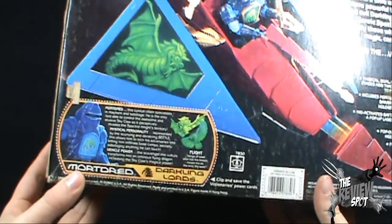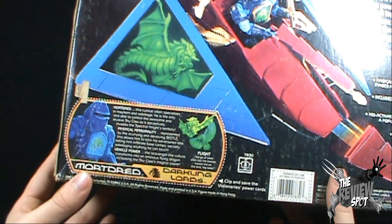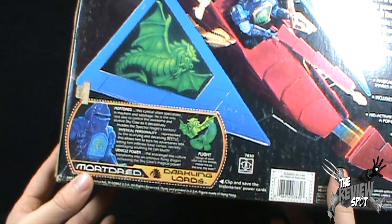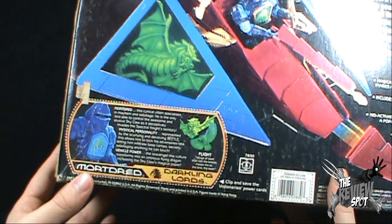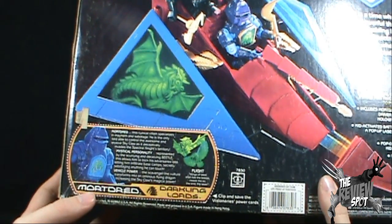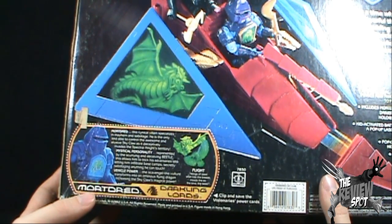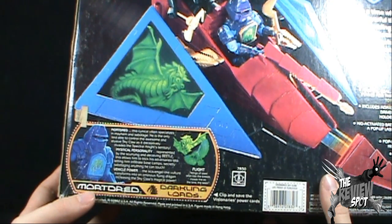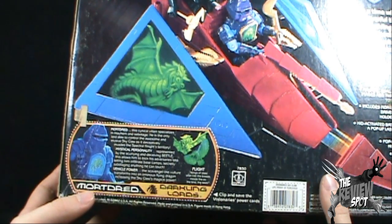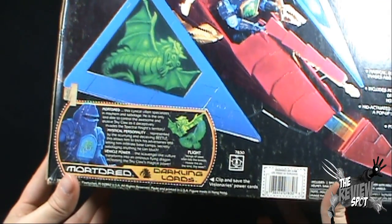Oh, I just get goosebumps when the read-up on Mordred says, this cynical villain specializes in mayhem and sabotage. He's the only lord able to control the awesome and elusive Skyclaw as it deceptively invades the Spectral Knights' territory. I don't know if that's right, because I'm pretty sure, what was the Darkling Lord of the Dagger Assault? It escapes me right now. But I'm pretty sure he would be able to control the vehicle as well.